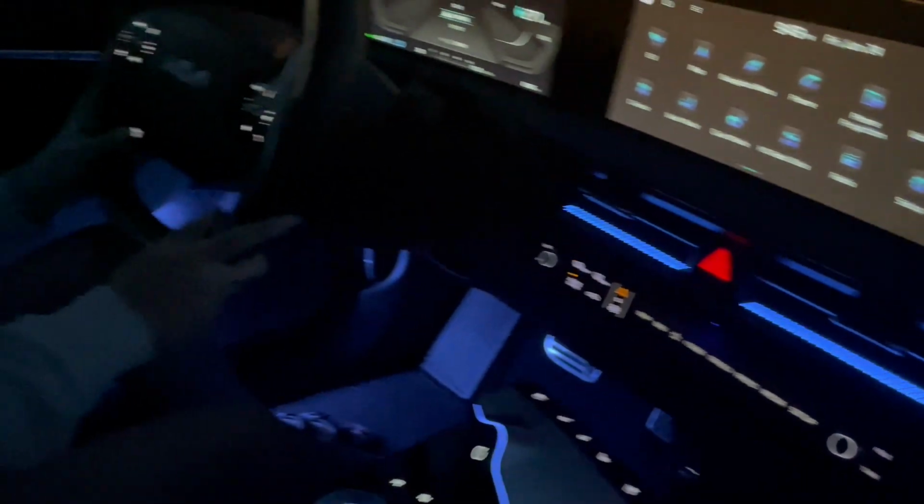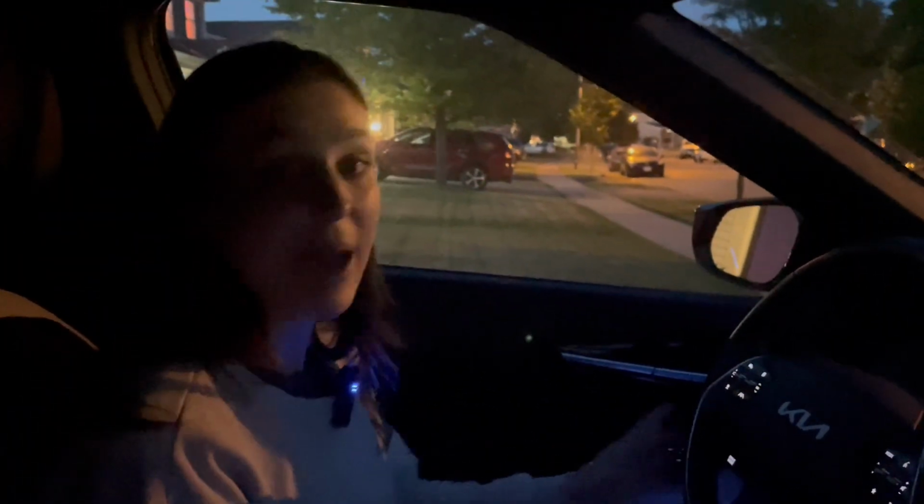And then this is back in Eco. So Eco has this kind of turquoise color, a little bit of a lighter blue, and then normal, a little bit more of a darker blue too. Now, what you can do is you actually can change the ambient lighting, and I'll show you guys how to do that on the screen.